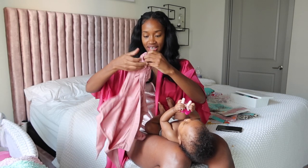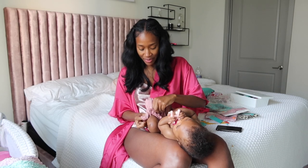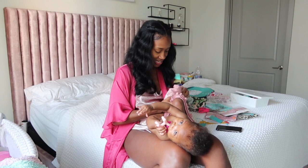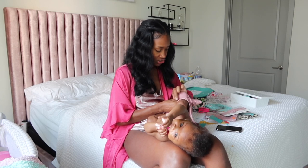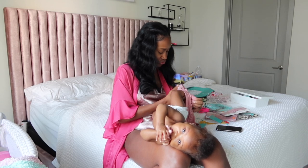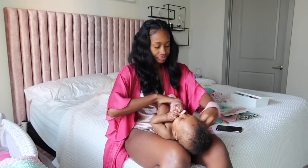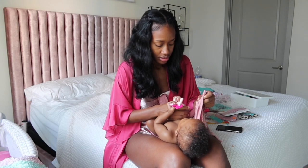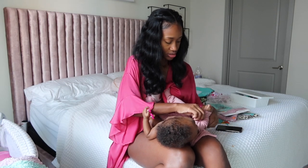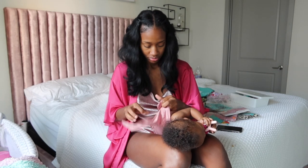Okay, y'all. Here's another thing that I really love. I'm going to show y'all when I get it on, but they have this really cute footie design on all of their pajamas with the feet in them, and it's just a little added special touch, so we know that it's Posh Peanut. Girl, why can't I get your foot in here?